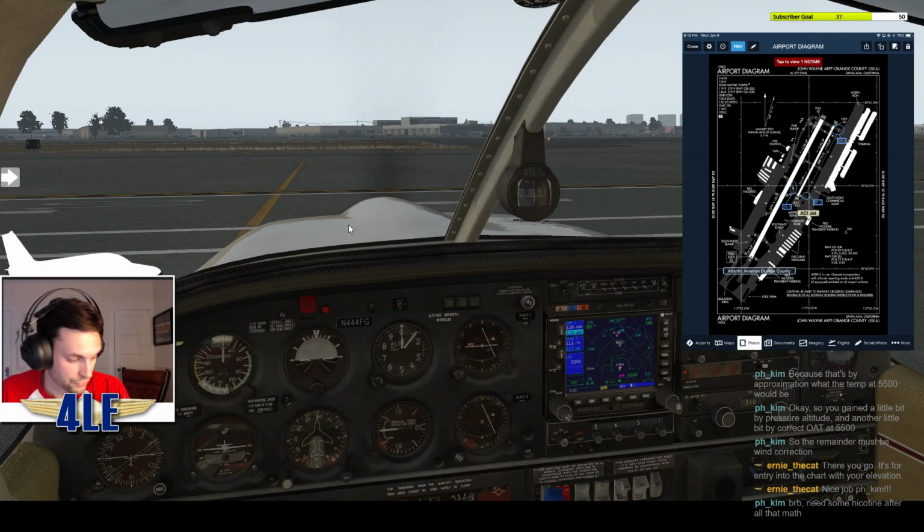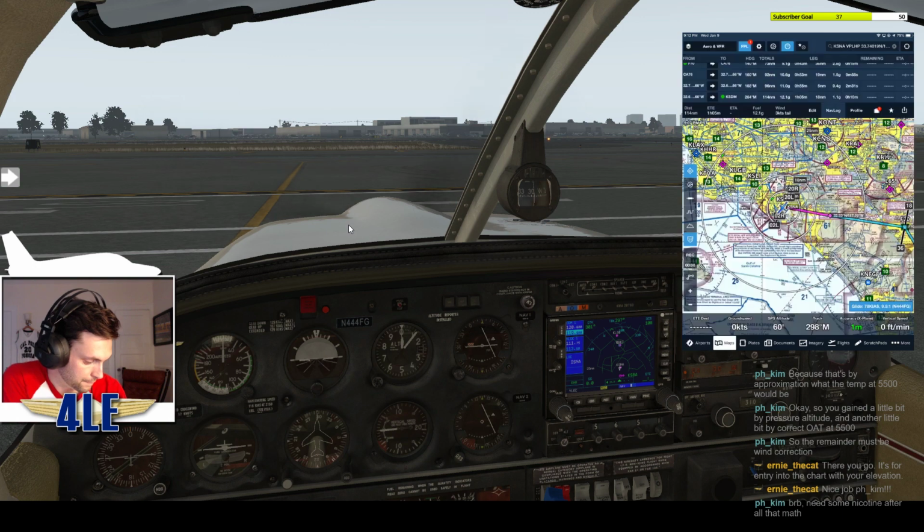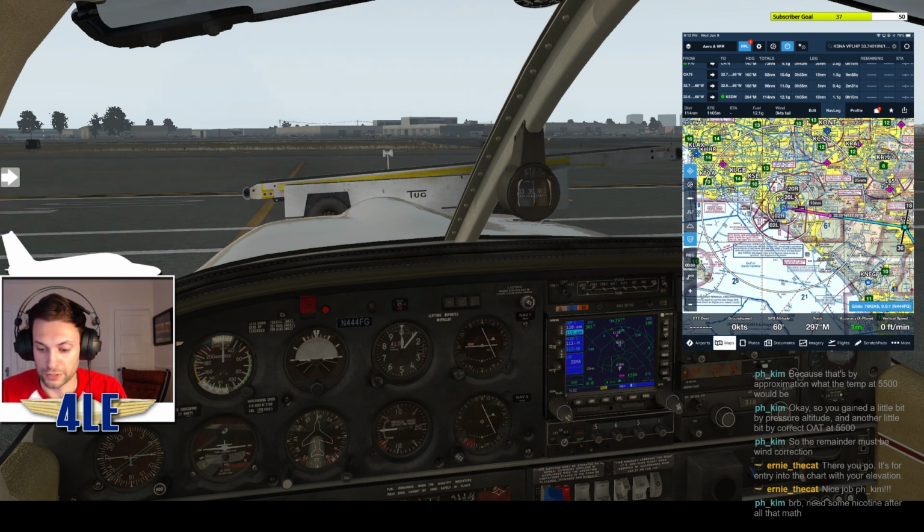John Wayne Ground, Archer 444 Foxtrot Golf at Dove Street parking with Romeo. Request taxi to midfield run-up. 444 Foxtrot Golf, John Wayne Ground, taxi midfield run-up via Alpha, advise ready. All right, midfield run-up via Alpha. We'll advise when ready. 444 Foxtrot Golf.